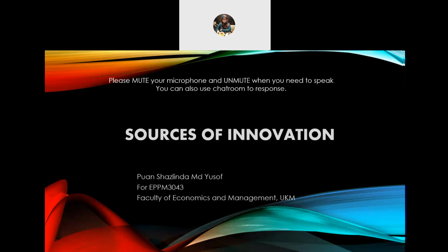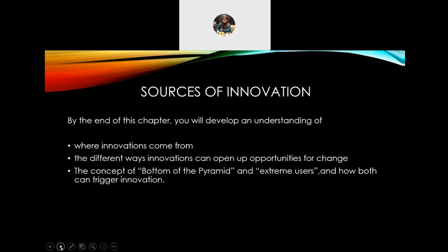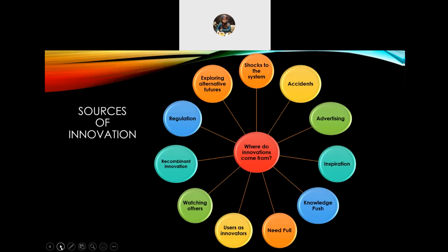So, today we are going to discuss a topic on sources of innovation. What we are going to learn from this class is, number one, where innovations come from, what are the different ways innovations can open up opportunities for change, and we are also going to learn the concept of bottom of the pyramid, BOP, and extreme uses, and how both of these concepts can trigger innovation. So these are the sources of innovation.